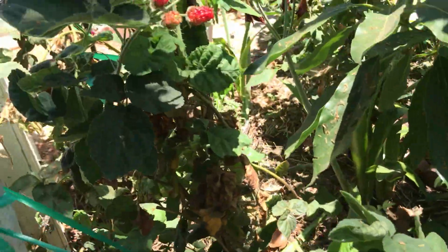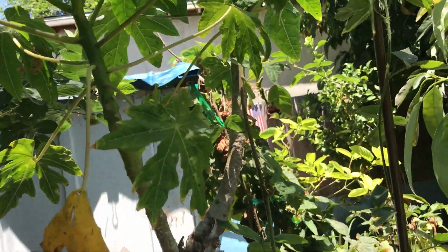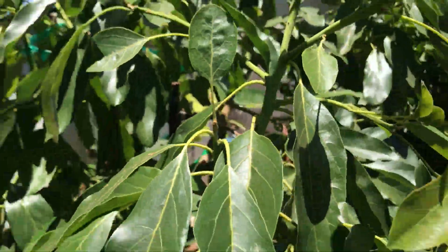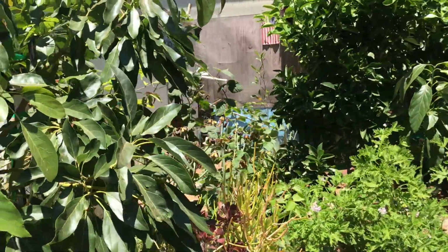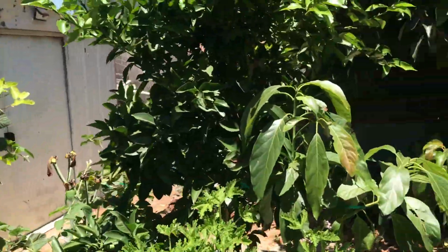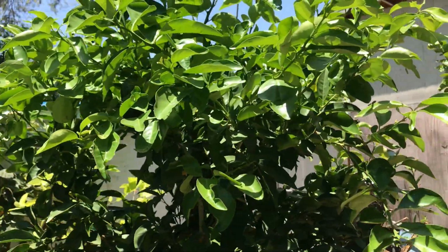We have more berries here. We have another papaya tree here, and I think it's just going to start to bloom. We have an avocado tree over here. There were a couple of avocados, it gave very little, but they fell. So now over here we have another orange tree, and this is a pink orange.